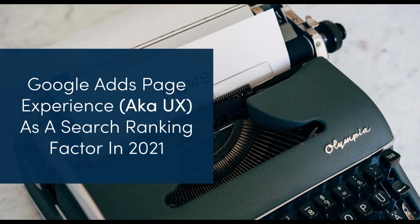So what we're really here to talk about today is the Google Page Experience Update and how they're adding in this experience ranking as a search ranking factor as of 2021. Now, as of late May 2020, Google announced that these metrics would start impacting search results in 2021. And we'll talk a little bit later about how the timeline has shifted on that.